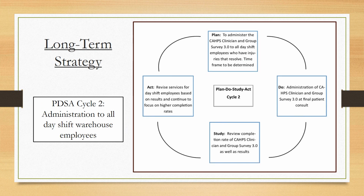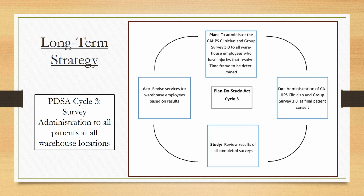Long-term strategy. So for PDSA Cycle 2 specifically, we would be looking at repeating PDSA Cycle 1, but in all day shift warehouse locations. So it would include the dry goods warehouse, the frozen goods warehouse, and the cooler goods warehouse. And all employees that are resolving their care with us would be given the option to complete this survey. For PDSA Cycle 3, it would be repeating the same process, but we would be administering this survey to all warehouse locations. So that's a big population jump.